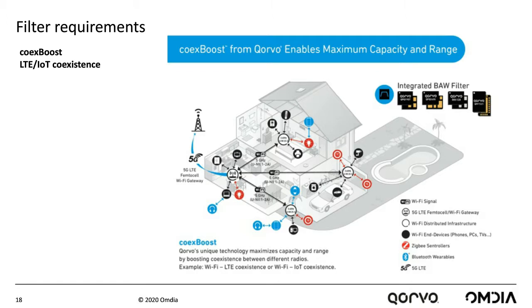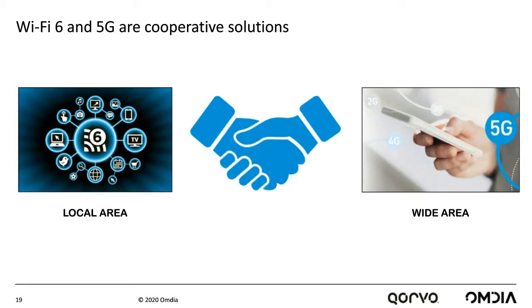And as we talk about the cellular side, we really want to press the fact that we see Wi-Fi 6 and 5G as very cooperative solutions. A way to really envision this, right, is Wi-Fi 6 in a local area context and 5G in a wide area context. And so they really complement each other in these usages.